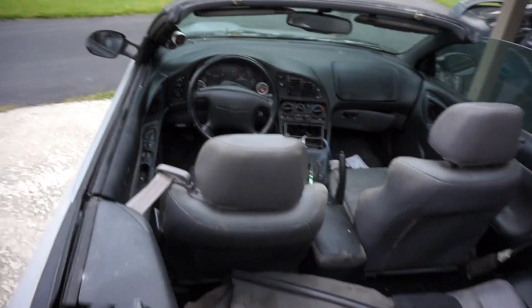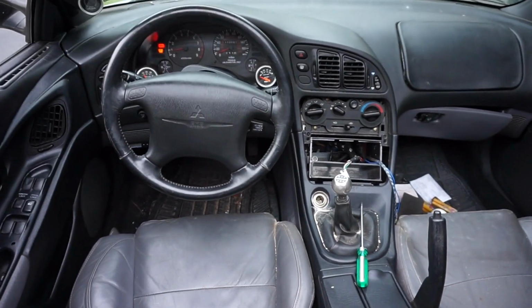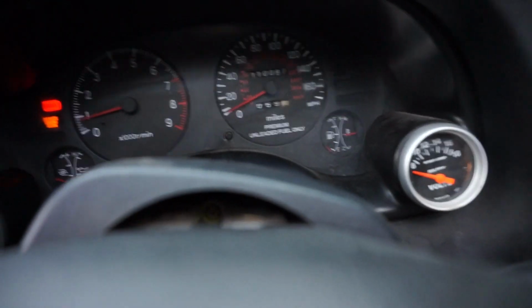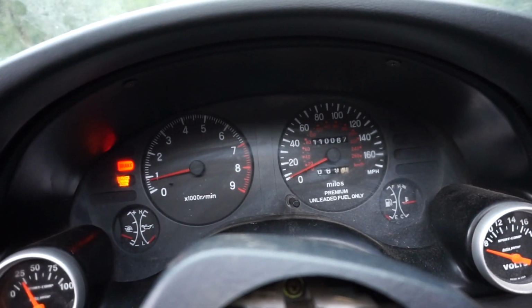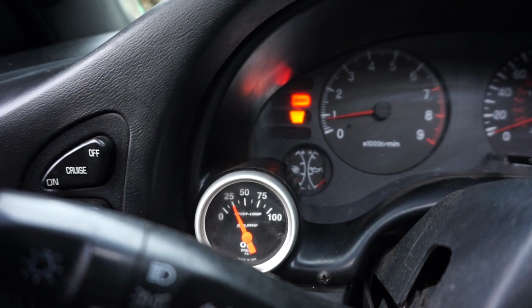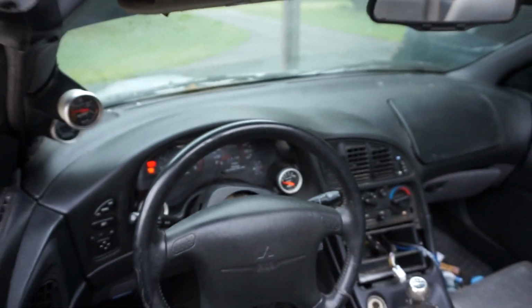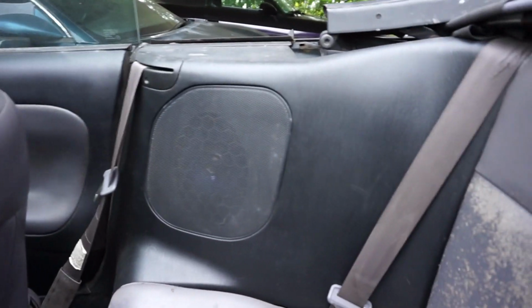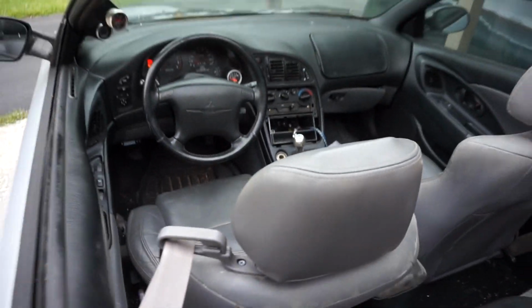Better shot of the interior. My awesome flathead key. Feels old. Probably, I'm surprised it's actually running. Just look at the fuel gauge. Light's not on yet. I don't even know if that fuel gauge works. Oil pressure seems to be at 25. Vacuum. This one's got the black interior, black and gray. Filthy carpet, black carpet.